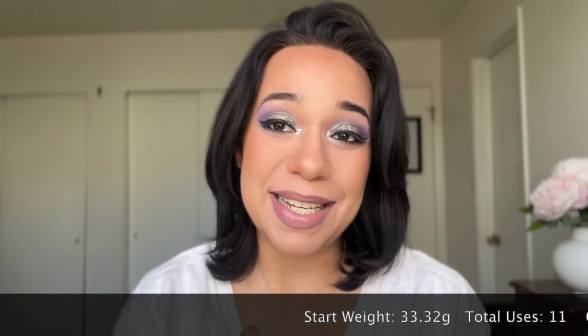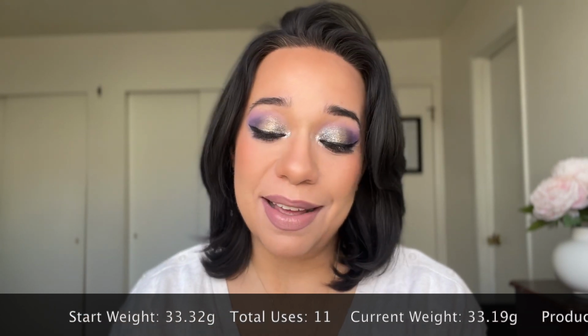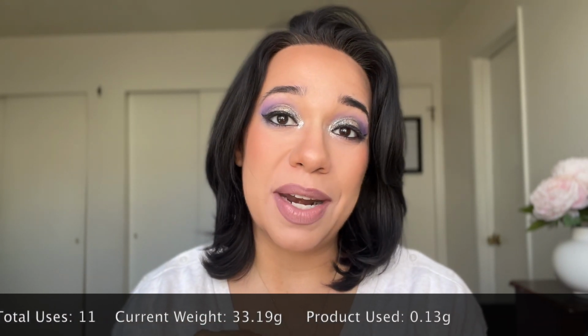For 50 Shades of Pink, I rolled in my Pixie Correction Concentrate in Brightening Peach. This is how we're looking today. I have used it 5 times since my last update. It was weighing in at 33.24 grams at the last update, and I have used it 5 times, and now it is weighing in at 33.19 grams.